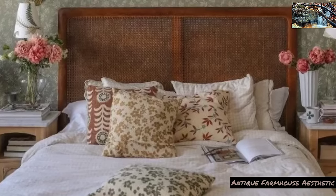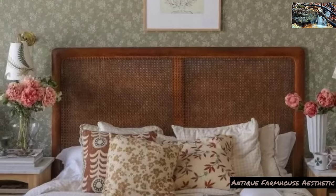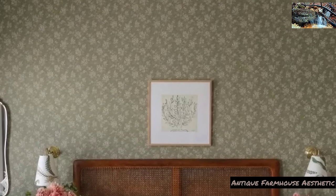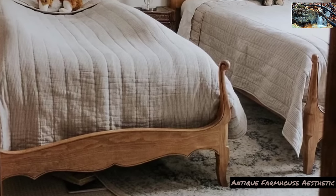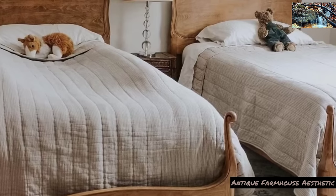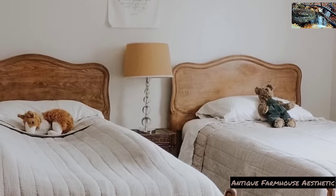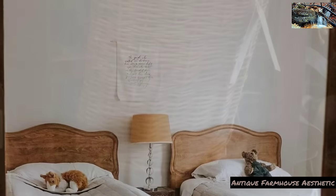As we conclude our journey through antique farmhouse aesthetic decor ideas, I hope you found inspiration in the timeless beauty and rustic charm of this beloved style. Remember, whether you're incorporating weathered wood accents, vintage textiles, or cherished heirlooms, the essence of antique farmhouse decor lies in creating spaces that feel authentic, welcoming, and deeply rooted in tradition.